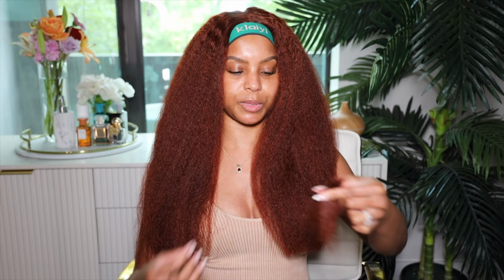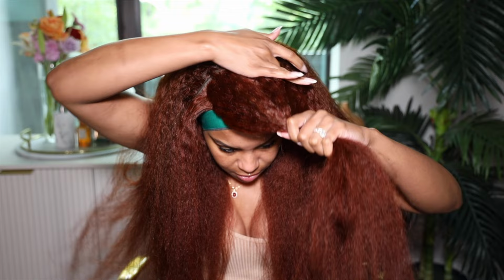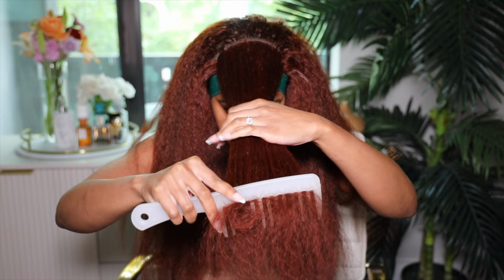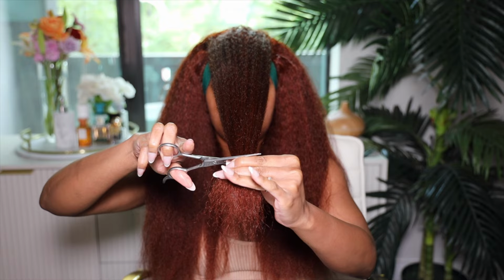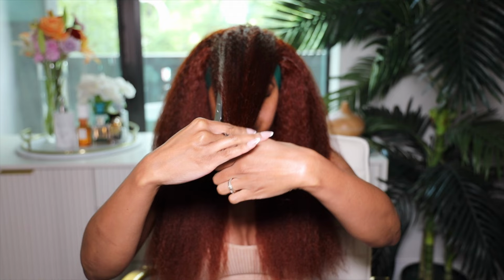So for the top though, I'm gonna section this hair away in the layers that I usually do. Okay, I'm just gonna take the hair right off the top. I'm just gonna comb the hair forward, and I'm just gonna trim the ends off. Just trim it right here. Boom. And I'm just going to point cut into the hair so it's not like, how do you say, choppy.